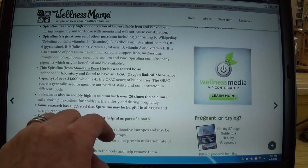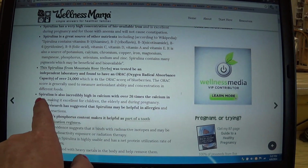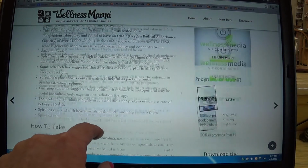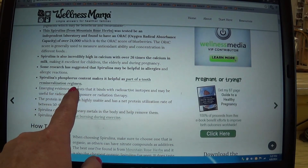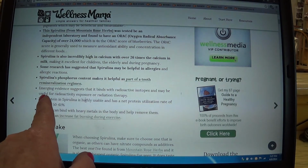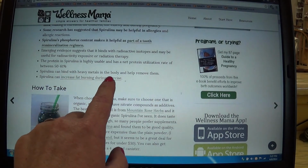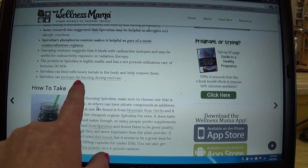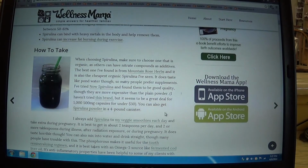Spirulina contains many pigments which may be beneficial and bioavailable. Well, who knows? Okay, so let's see. It is also incredibly high in calcium, and is part of a tooth remineralization regimen. Who knows about that? In any case, it has lots of good things it does. It says that it can bind with heavy metals in the body and help remove them. It increases fat burning during exercise. Woohoo! We need that. Okay, so how to take it. When choosing spirulina, make sure to choose one that is organic, as others can have nitrate compounds and additives. The best one I've found is from Mountain Rose.